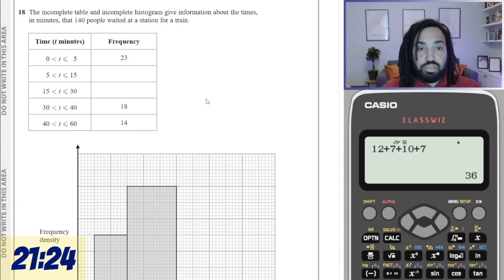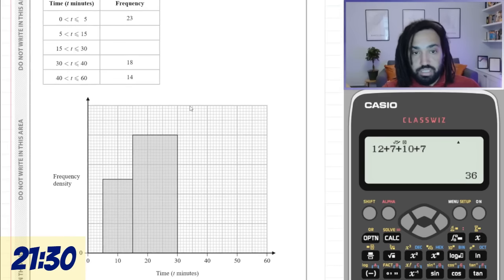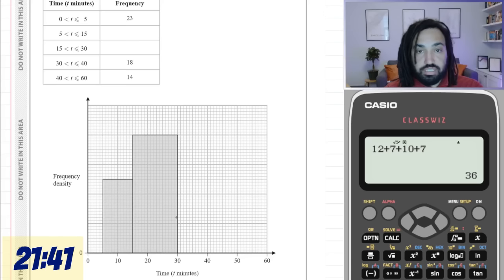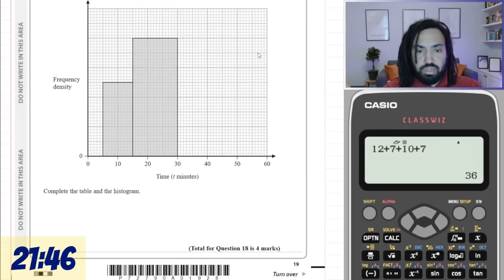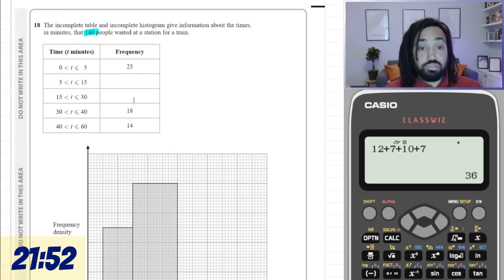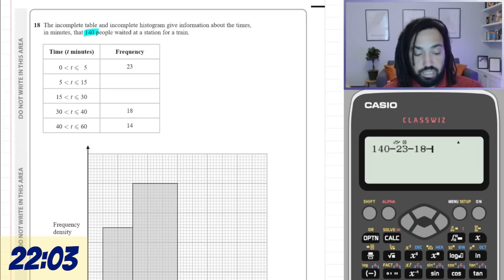Okay, incomplete histogram. That is not what you want to see. How are we going to do this then? So 0 to 5, 5 to 15, and 15 to 30 are all taken. Wow, this seems harsh. This is difficult. Panic, don't panic. Right, 140 people. Okay, fine. So let's figure out all the people that are not in the table already.